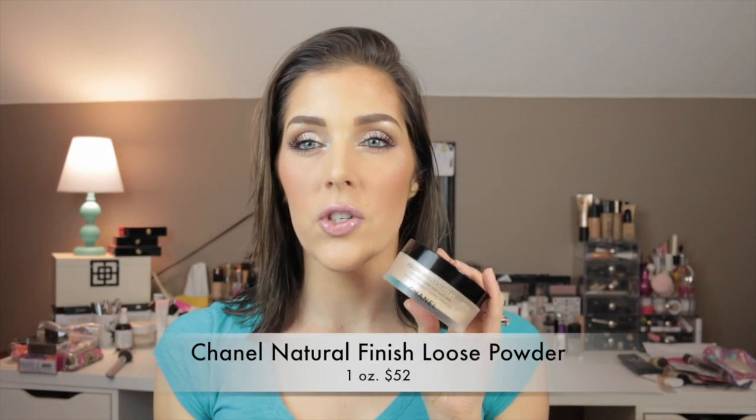The third is, no surprise if you've watched my last couple videos, the La Mer powder brush. Beautiful, luxurious, expensive. It's not a necessity, but it sure is nice. So I do love this powder brush. All right. Finally and quickly, my favorite powder of all time, hands down, never fail, no questions asked, is the Chanel Natural Finish Loose Powder.